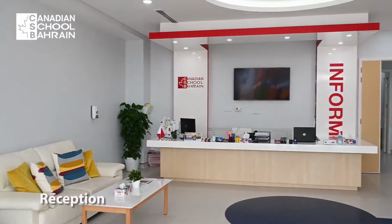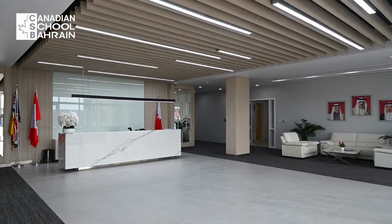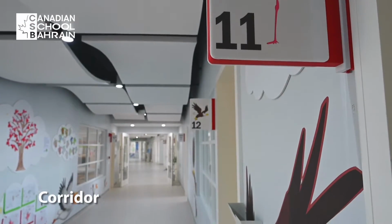We opened our doors in September 2019. We currently have grades nursery to grade 3. In our next academic year, 2020 to 2021, we'll be adding grades 4 and 5. We'll also be adding 1 to 2 grade levels each year until we reach grade 12.